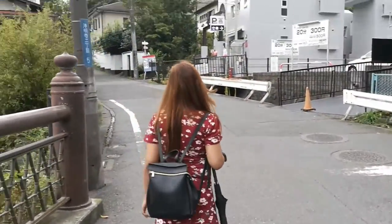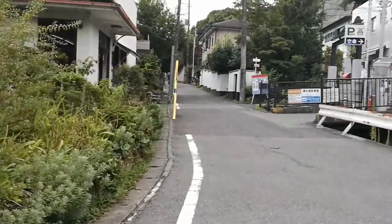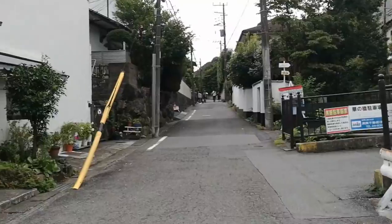So from Ueno or from Tokyo, you take a JR line, then you go down here at Kamakura Station. From Kamakura Station, you're gonna take a bus, then you're gonna walk this path.